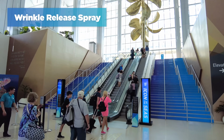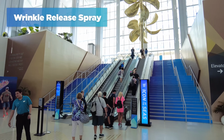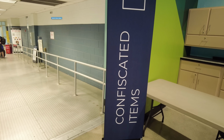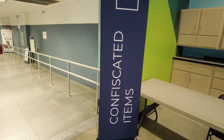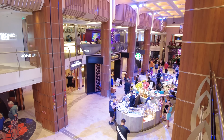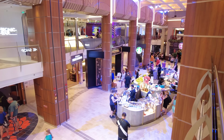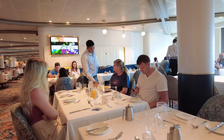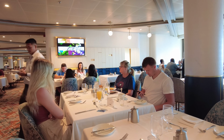Number seven is so important, that is a wrinkle release spray. Cruise ships don't allow you to bring any steamers or irons in their cabins for fire safety purposes, and there are no steamers or irons for you to use on board self-service. Instead, you'll have to get a little creative if you've got wrinkly clothes. So a lot of people like bringing wrinkle release spray with them to combat wrinkly clothes. Just a few sprays and you're good to go.